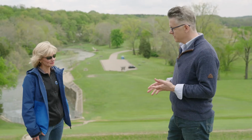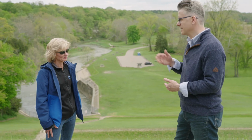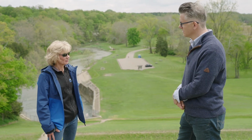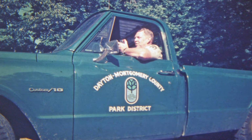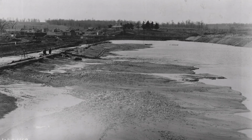So we know that 4 of the dams are now a part of the Five Rivers MetroParks, but obviously it started with the Miami Conservancy District. So when did that transition take place? How does that work? Right, so it happened in the 1960s when MetroParks was formed. It was originally the Dayton-Montgomery County Park District. MCD built the dams in the 19-teens, 1920s, and the land behind it was reserved as parks at the time.